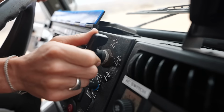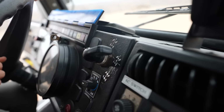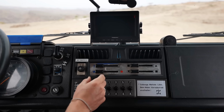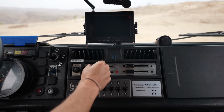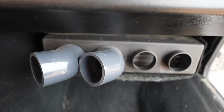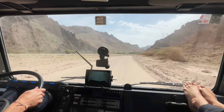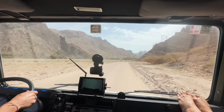There we go. This is how you switch from 2-wheel to 4-wheel drive. We do have AC in this thing, which is really nice, but apparently they couldn't get the old AC working. So none of this here actually functions. It all comes out at Kara's legs, which is great for me. I guess because I'm so close to the engine here, the front of this thing is really short, there is a lot of heat that builds up under here, and I have to have Kara put her legs up on the dash so that the air can actually flow over in my direction.